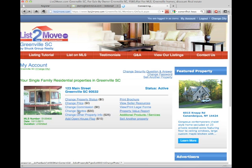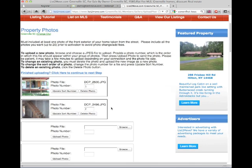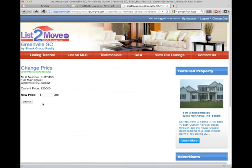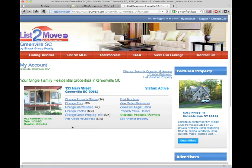Change photos. It's going to take you right to the photos that you've already done. You can start changing them. And then, of course, continue to the next step, which would be your checkout form. Change price. This costs nothing. There's your current price. Put your new price in here. Hit submit, and it automatically changes on the site. However, we still need to change it on the MLS. So once you change your price, it's automatic on the site. And the same thing with photos. Once you do it, it's automatic. But the site will send the affiliate a work order basically, and they will have to do it on the MLS.